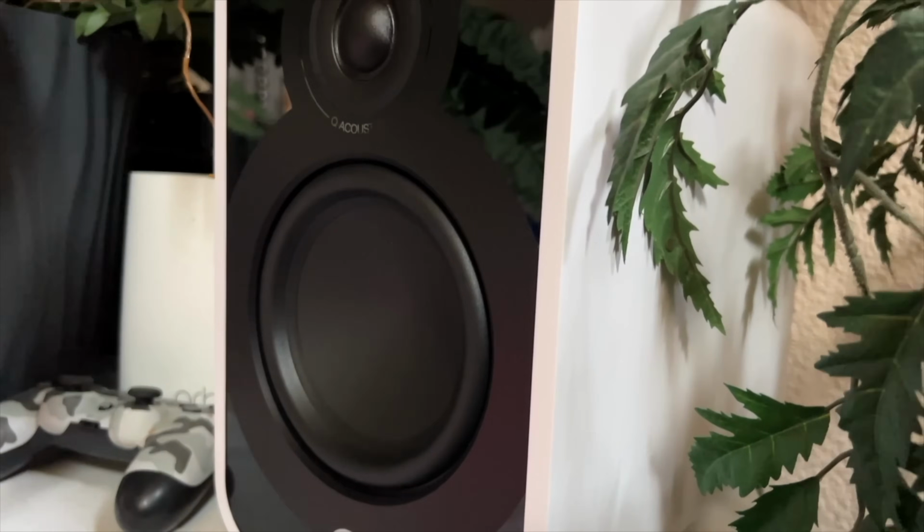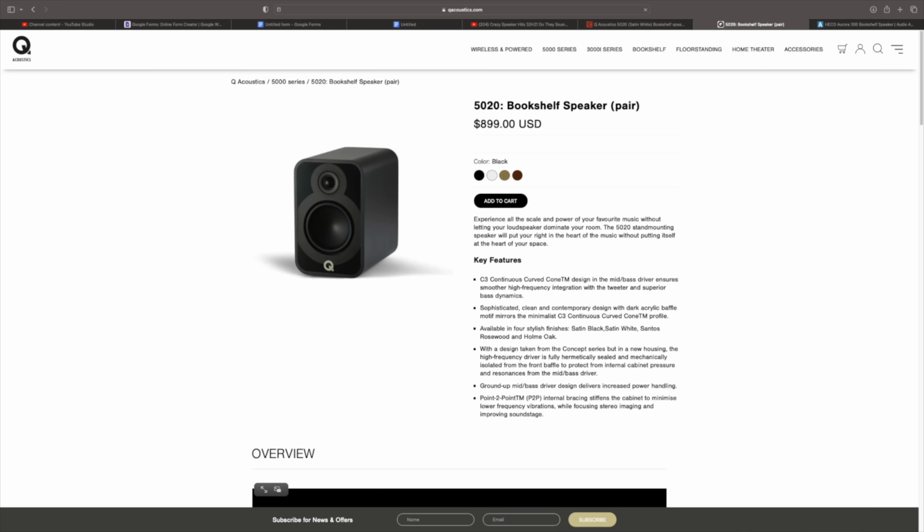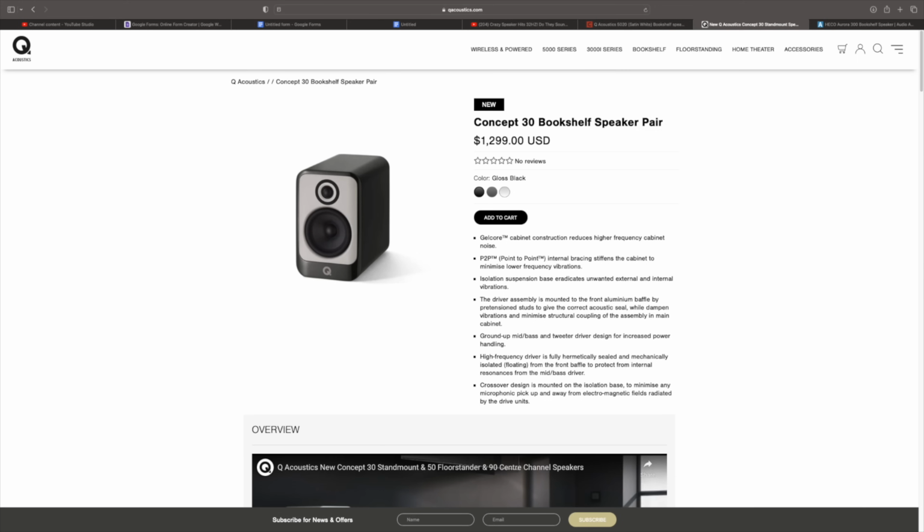The speaker of the year under $1,000, probably no surprise here if you've watched the channel at all, is the Q Acoustics 5020. I was absolutely amazed at just how good these speakers are. To me, I like these speakers sonically better than the more expensive Concept 30s, which come in at $1,300 a pair. 5020s come in at $900 a pair, and if you're in the UK, they're even cheaper.